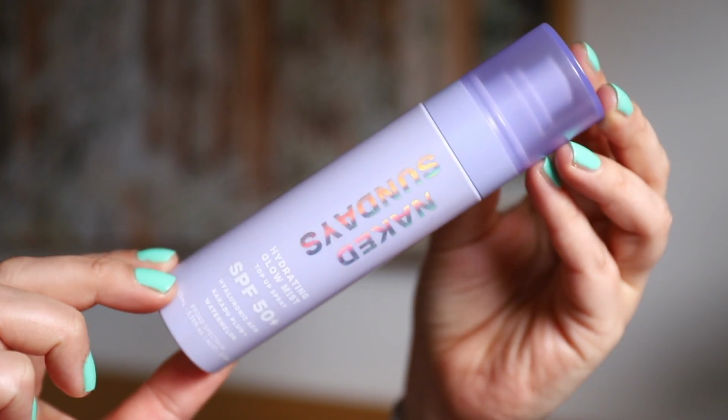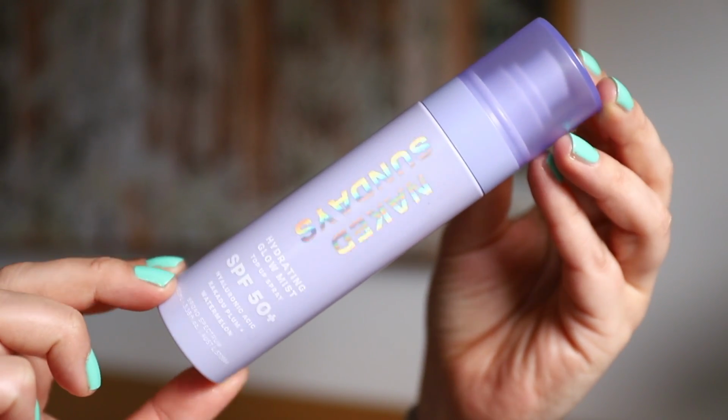And I've recently discovered this, which I love, love, love. It's by Naked Sundays, and it's the Hydrating Glow Mist Top-Up Spray. So again, this is SPF 50+, and it is fantastic. Now, Ultraviolet does have a top-up spray as well, but I have heard it's a little bit greasier, so it depends on what you want. This one, I feel like it's almost undetectable.